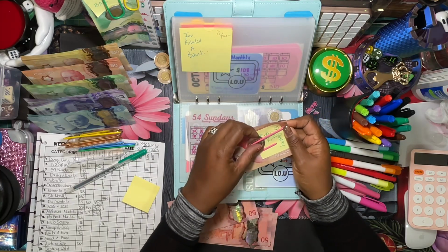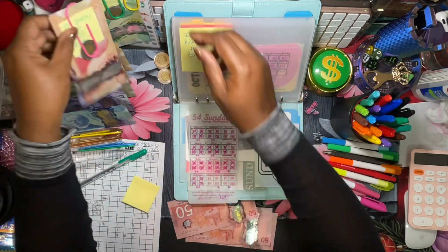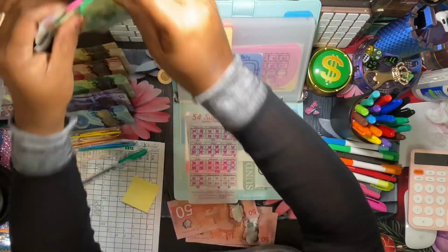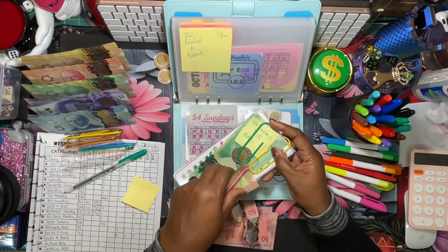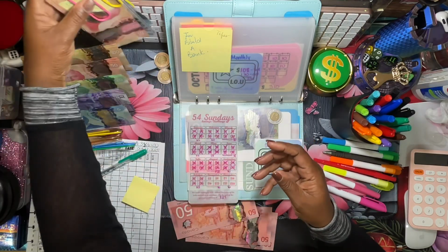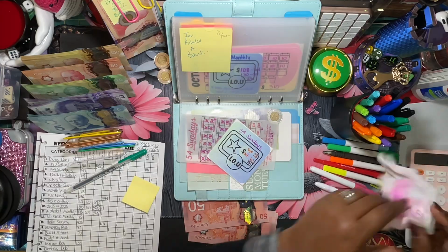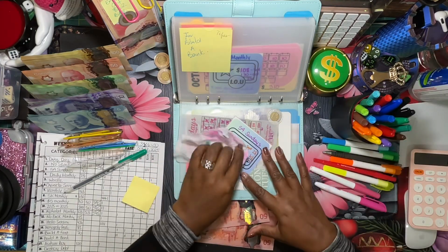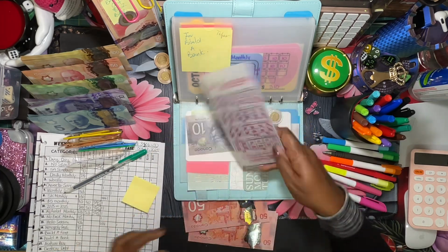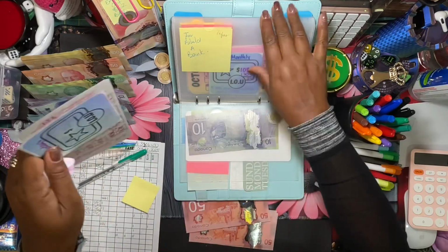Little toonies are slippery. Oh my gosh. This is why I can't stand using these coins. We need to have a better way. And let me stick this also in there so that it can stay put. There. Okay. So 54 Sundays is now complete for the month of October. And the next time we'll be in here, it will be in November. And in November, we're going to need to save $80 because there's 5 Sundays in November. So we'll leave that. So that is now complete.